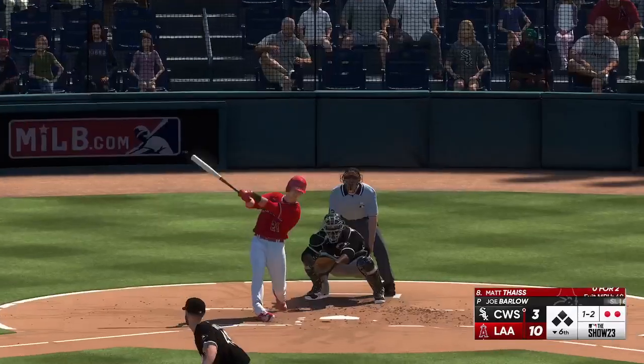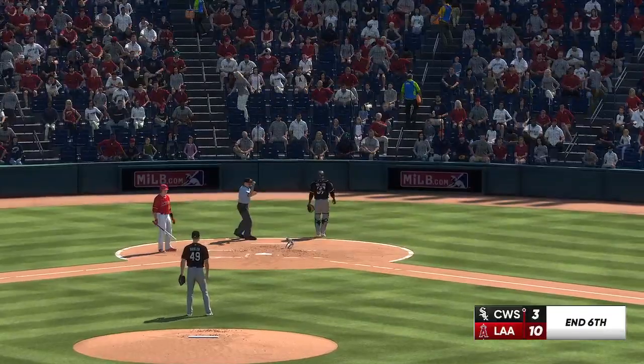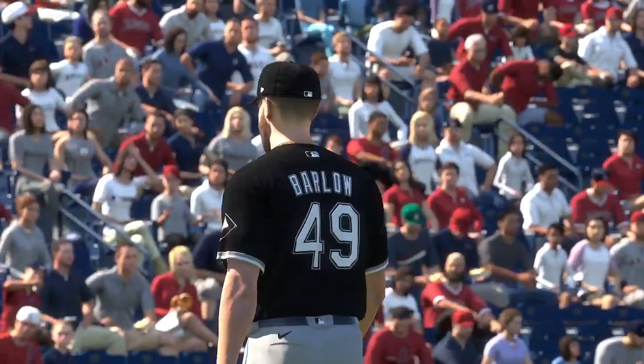Left-hand hitter waits. Swing and a pop-up. Foul territory for the catcher. Robinson makes the catch, and that'll do it.